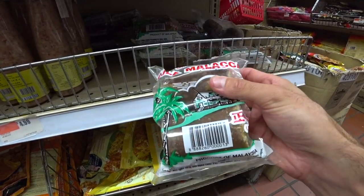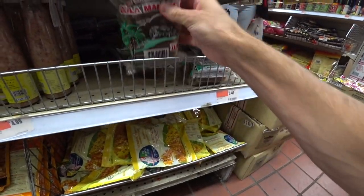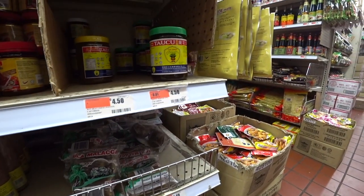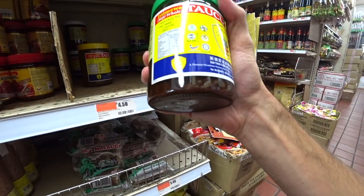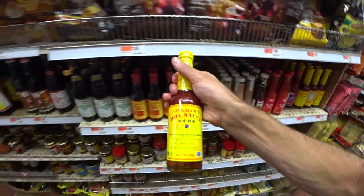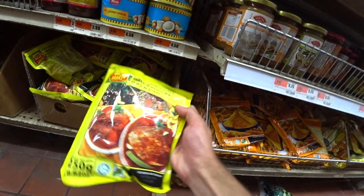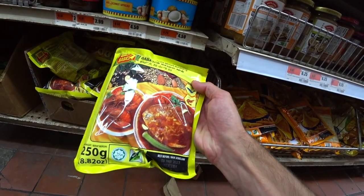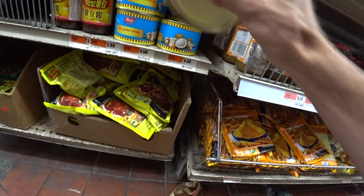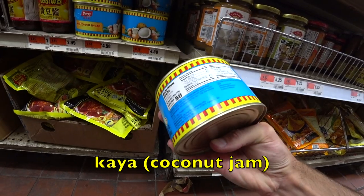Singlong gula malaka. I think this is like a raw sugar. Yum. What's this? Istimewa biju. I don't know what that is. Well, I'm going to grab one of these for the road. What else? Down here you got the turmeric powder, of course. The baba fish curry powder. That looks awesome. And this kaya coconut spread, which is kind of like a Malaysian jam. That's from Singapore. Singapore curry gravy.